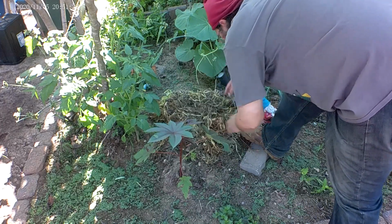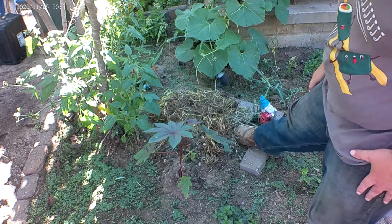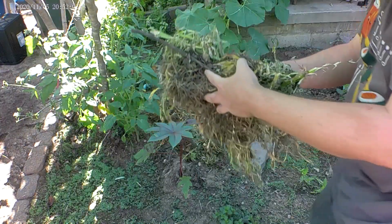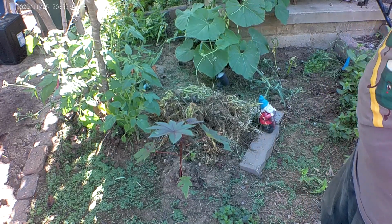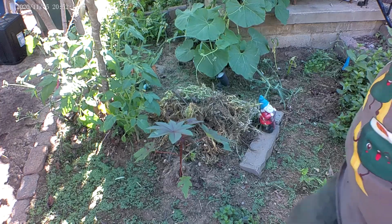You can see it's all wilted and dead. We don't have to worry about it growing back. Well, at least most of it. And then we got our weeds, and there's going to be a couple of sticks in here too. Don't worry about sticks. This provides extra aeration, places for critters to move about. You don't want it all to be quickly decomposing material.